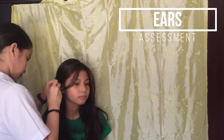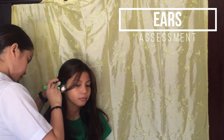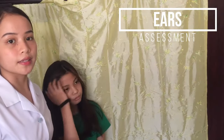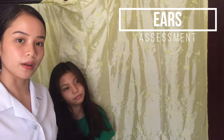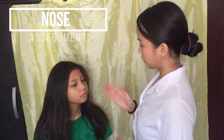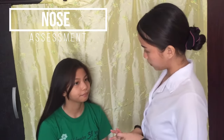Up and back. Do you feel any pain as I touch your ear? No. So patient's ear canal is the same color as the ear. There are no foreign bodies. There is the presence of cerumen or wax, which is totally normal. We're gonna proceed to assessing the patient's nose. So patient's nose is in the middle of the face, or midline. There seem to be no deviations to the left or the right. Septum is normal. Both nostrils are normal.